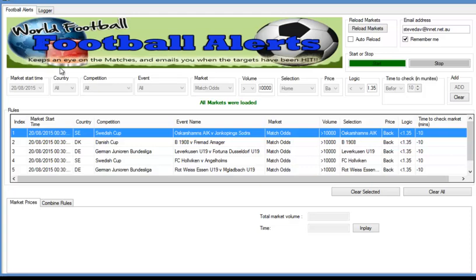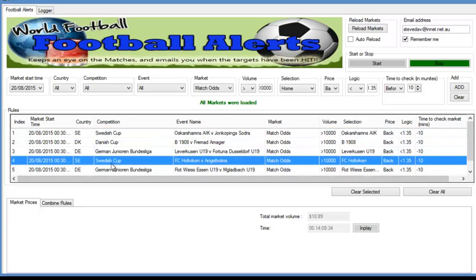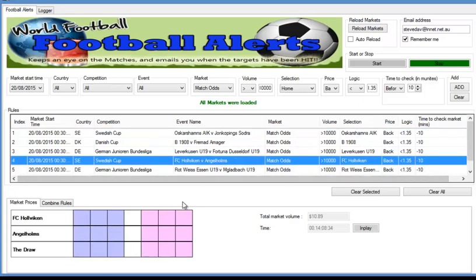Okay, so having had that market, we'll just stop that at the moment. Having loaded up those markets, what I want to show you, if we click on the Swedish Cup game, we can see down here it'll bring up the market and it's telling us there's only $10 at the moment, and we're 14 hours away from the game. Swedish Cup game here. Once again, it'll probably be a very small volume matched in the game. Oh, there's nothing. That game's not even up yet.